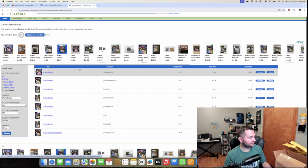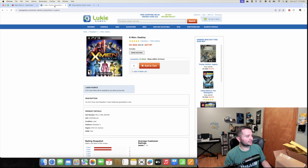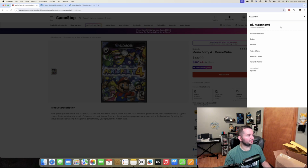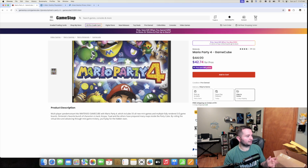And the PS3 version looks like it is going loose $10 and CIB $12. So I think I still got a pretty good deal. I think Lukey Games is obviously quite a bit on the high end according to price charting. So I don't know what the reason is for that. I usually find their pricing to be pretty good. And after we go through all these games, we'll kind of look.